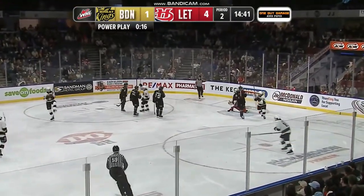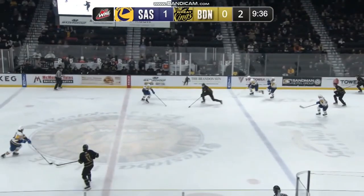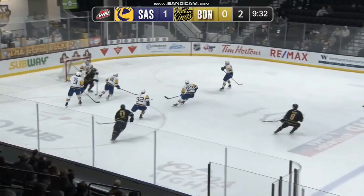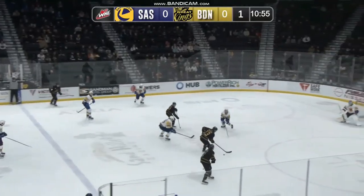However, I just don't really see the top 6 upside. I don't see him as a top 6 player or as a big point producer. So this is it for Roger McQueen.